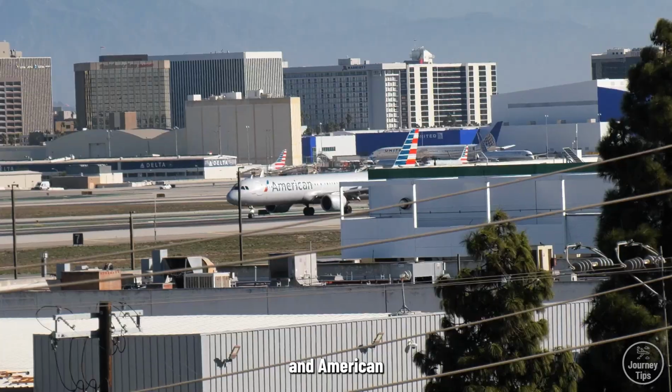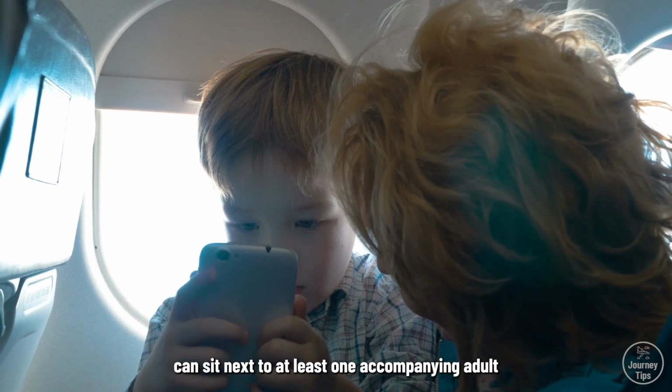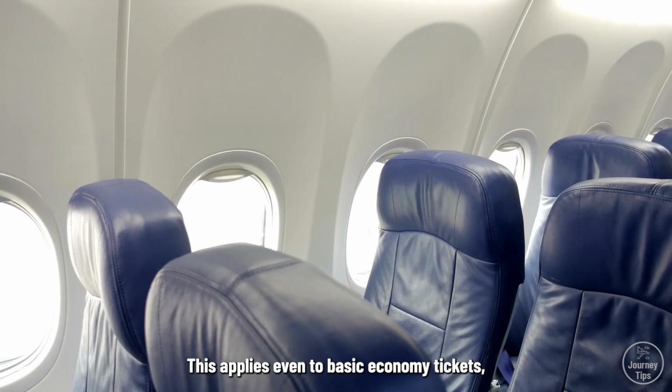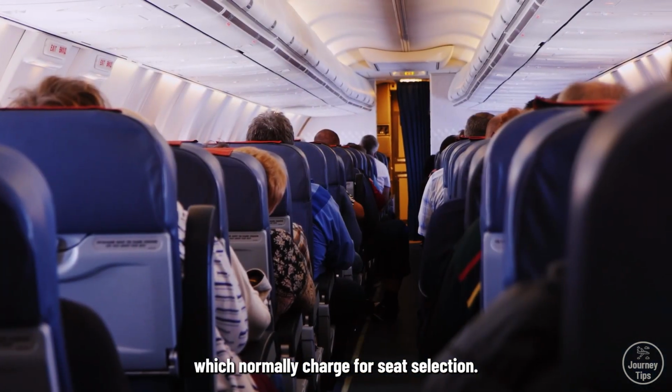Airlines like United and American now have policies ensuring that children under 12 can sit next to at least one accompanying adult without paying extra seat selection fees. This applies even to basic economy tickets, which normally charge for seat selection.